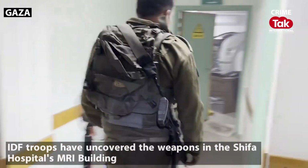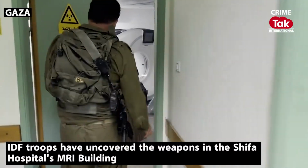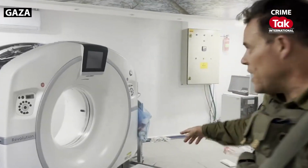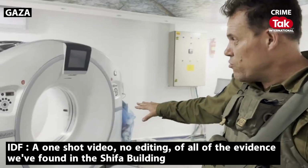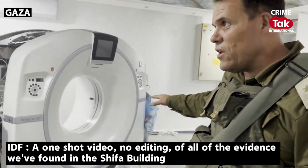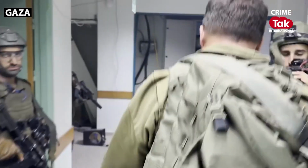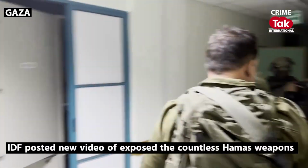what we have here. Another MRI machine, where behind it we also found contraband, similar to what you saw in the other areas. And let's go see the last thing, which is more related to intelligence, which I think we will be able to extract quite a lot of interesting intelligence from.